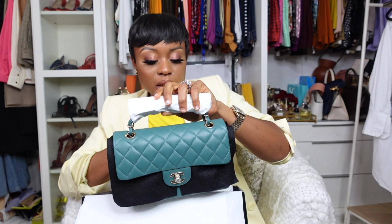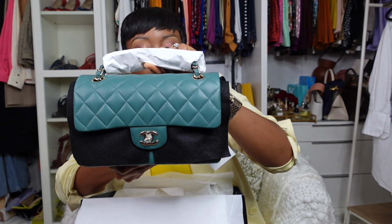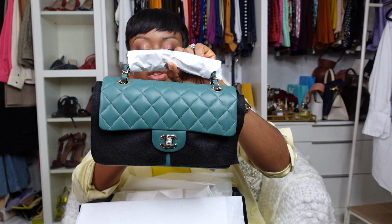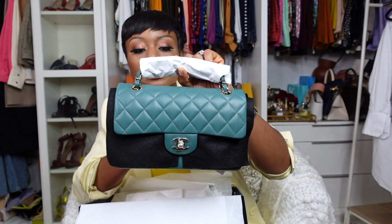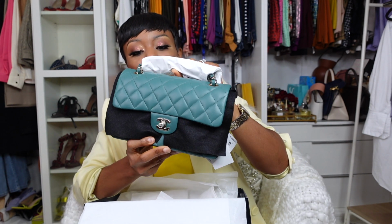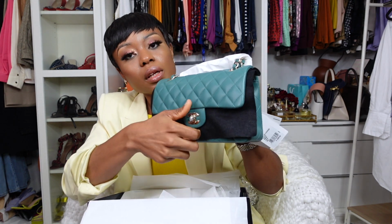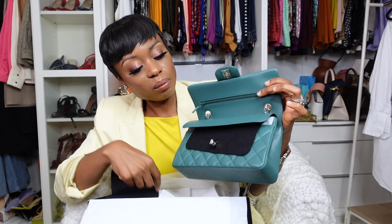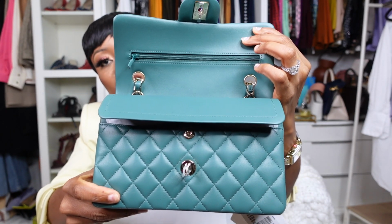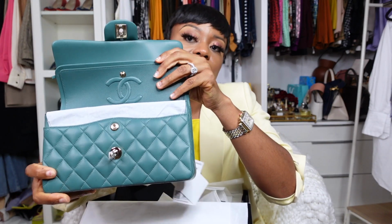I don't even know what to say, this is a classic handbag. It has the gold metal. This is the Chanel 21A flap bag in green, NC638. I'll list everything below in my description in case you're wondering about the color code or style code or whatever you need. And this is a small flap bag. How beautiful is she? She needs a name. I need to start giving them names. Let's call her Sage. Say hello to Sage.